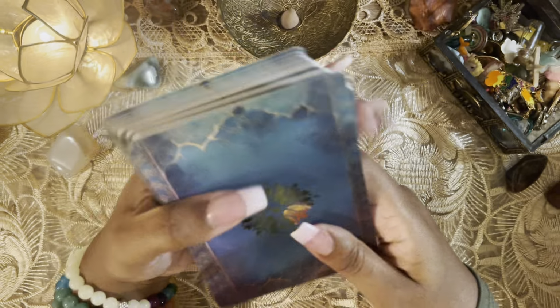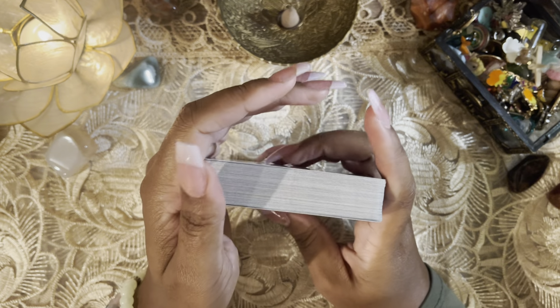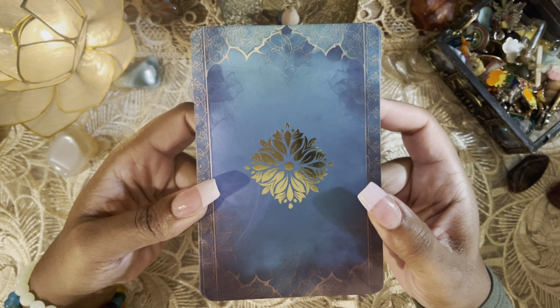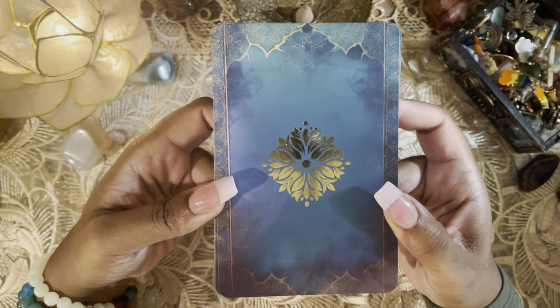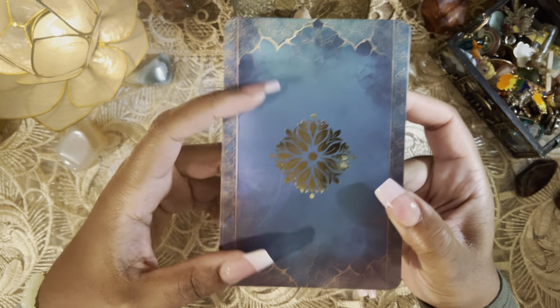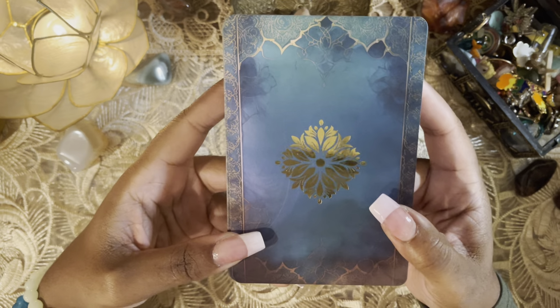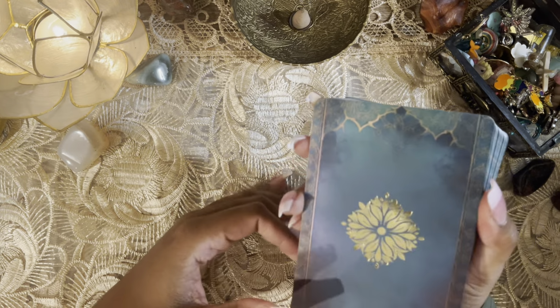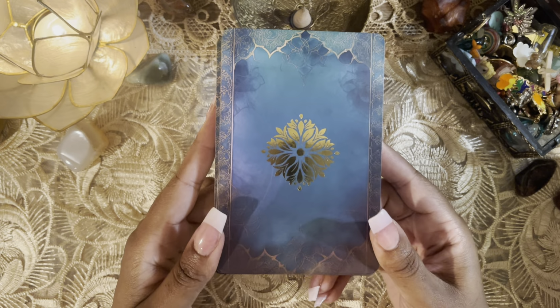This is the large Blue Angel cards. You know how they're making them a little less wide lately? Well, these are wide, so they're not like tarot size or anything. These are a nice size card. I don't have any tarot cards next to me, or I would compare to show you guys, but just know this is the standard Blue Angel size oracle.